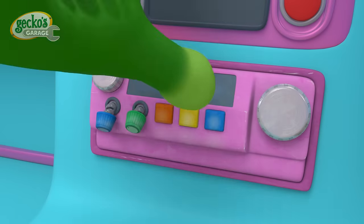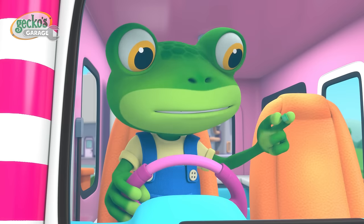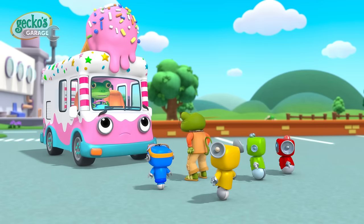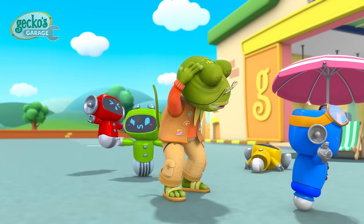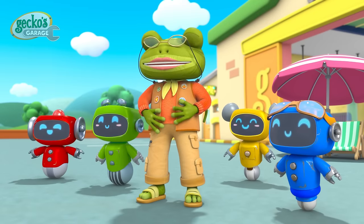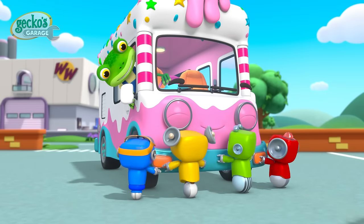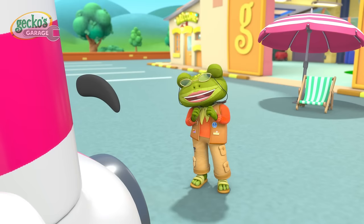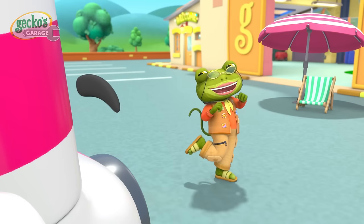Oh, no. Poor Vicky's music box is broken and needs replacing. But I don't have a spare one. Never mind, dear. Your ice cream is always delicious, jingle or not. It is such a lovely tune, though. La la la la la la la la.